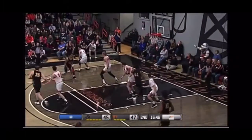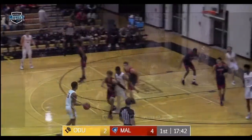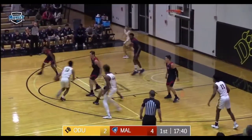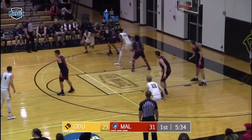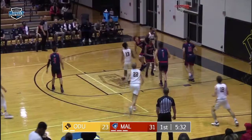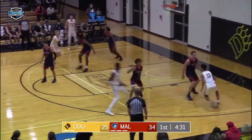Michael Scott gets down to the elbow, looking to go in on Bruns. Pull it from 16. That's good. First half. Michael Scott out at the top of the key. Dribbles into the lane. He'll get to the glass. Double team. Gives to Scott. Michael will drive into the lane. Floats it with the right hand and in. Michael Scott out on the right. He'll take it all the way to the baseline.